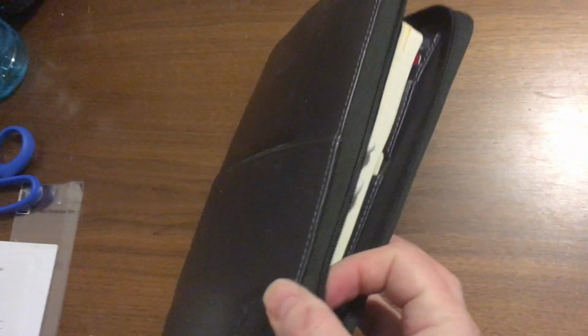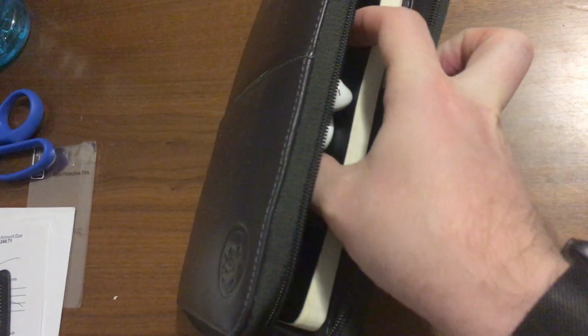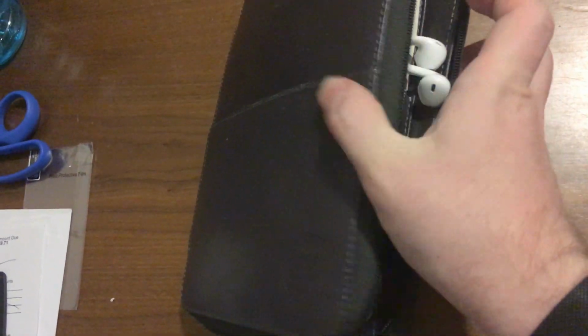And again, you see how I do my headphones here. I don't know if you can see that, but I try to keep my headphones to where they don't press up against the back of the book, but kind of hang over here. So when you zip it, you're not going to have a huge bulge in that.